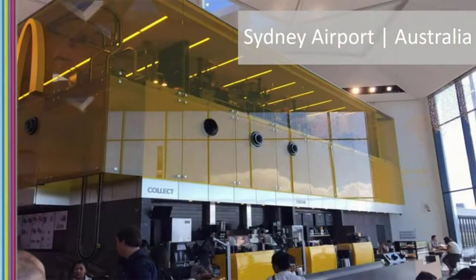Another way of using Vanceva is as branding. This burger restaurant opted for an original way to showcase their brand color at the Sydney International Airport. Due to the limited space, the kitchen is located on top of the counter. And by using Vanceva colored glass, they made the design light and appearing spacious, but still using their typical brand color.